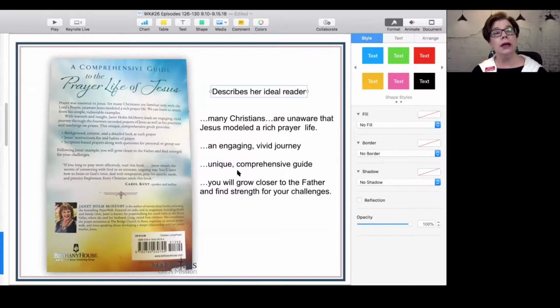This is a unique, comprehensive guide. So she's got that phrase up here, a comprehensive guide, and she's got it down here as well. It's unique, so I haven't seen anything like this. I'm the reader looking at this back cover copy. Janet's telling me this is unique. I haven't seen anything like this. It's comprehensive, which means it's thorough, and it's a guide.